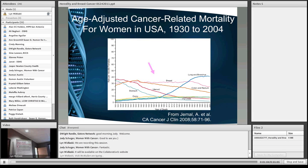If you look from 1930 to current times, breast cancer mortality has actually decreased, and a lot of this is because of mammograms and early detection. Because if we detect cancers, and this goes for almost all types of cancers, in stage 1 or 2, it's more curable than if we detect it at later stages.